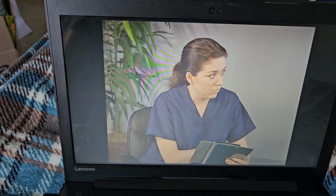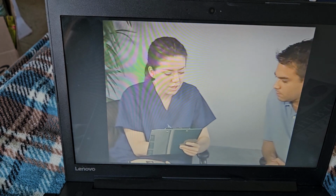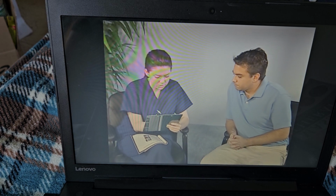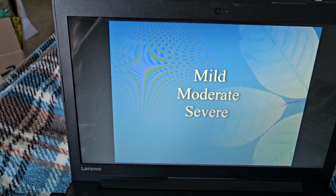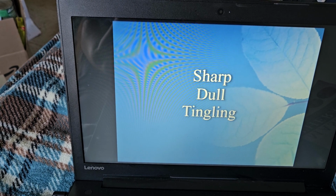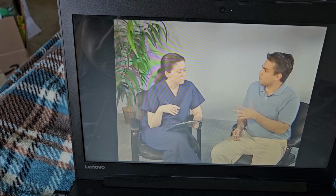When asking a client to describe the quality of the pain, a 1 to 10 point pain scale can be used, with 10 being the worst. Qualitative descriptors can be used, such as mild, moderate, and severe. Other descriptors may be sharp, dull, or tingling. This should be recorded for each session to develop a graph or trend of improvement or exacerbation.